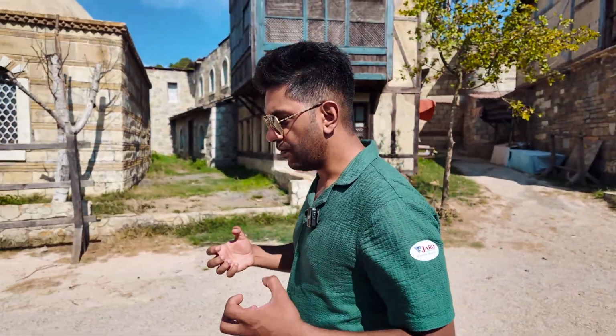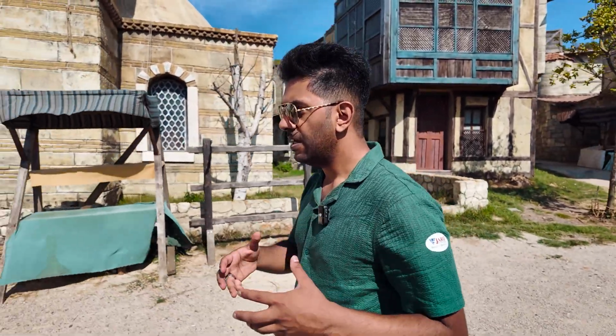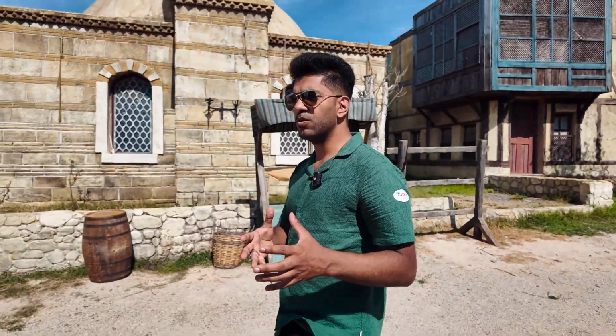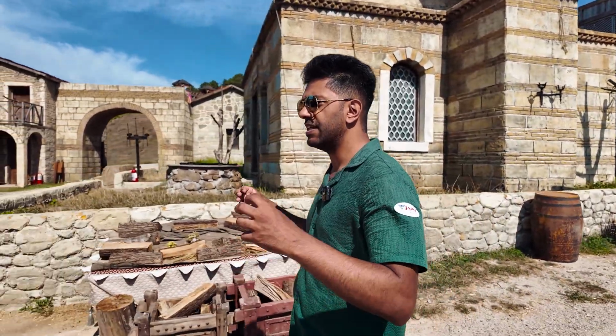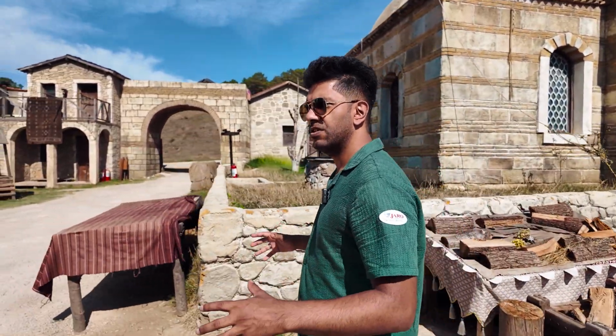It gives you a glimpse of how the markets, how the stores, how the shops, how commerce would have been in those days, 8 centuries ago. So I really like the depiction that they've done over here. They've really paid attention to detail, and they've done a magnificent job.